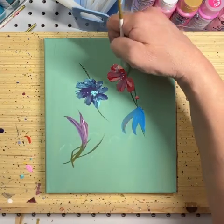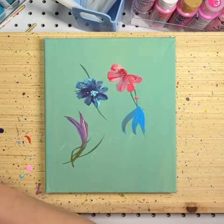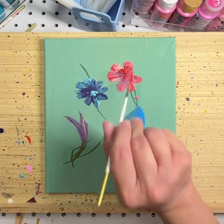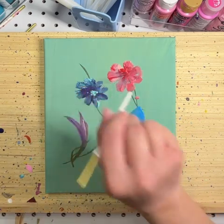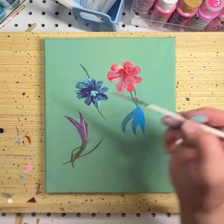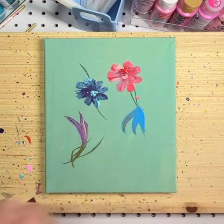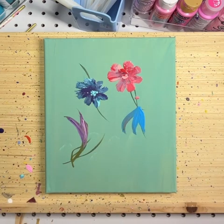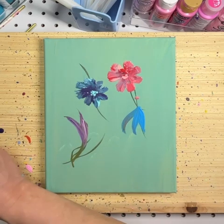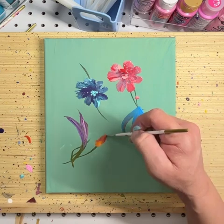See? What did I tell you? That is what happens. The way too much paint on my paintbrush does not always work. We'll fix it. It will be okay. It'll be fine. We'll mix it, mush it, squish it. I don't know what's going to happen, but it'll work out. We'll figure it out.